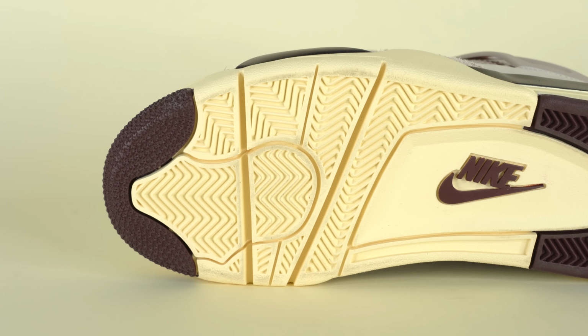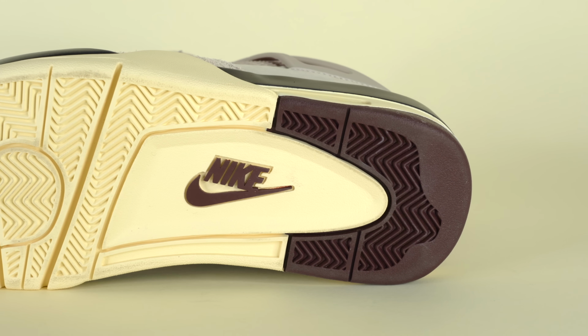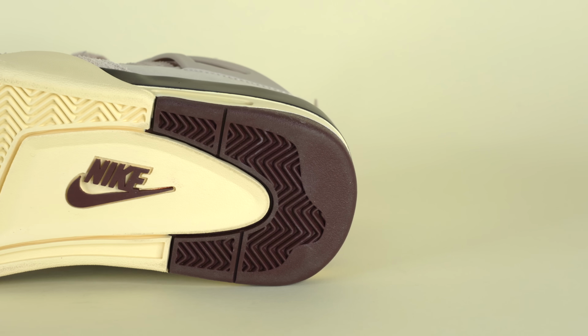I think the shoe drops up to a size 16 women's, which might be a size 14.5 men's, I'm pretty sure. And honestly, if you have a chance to grab these for a good price, I'd say pick them up. These shoes are incredibly fire. I like these better than the original Air Jordan 4s.